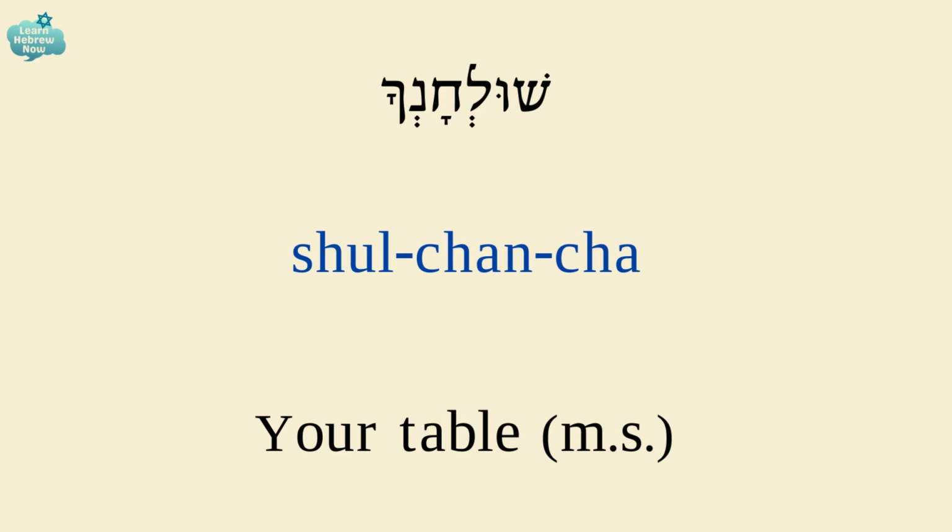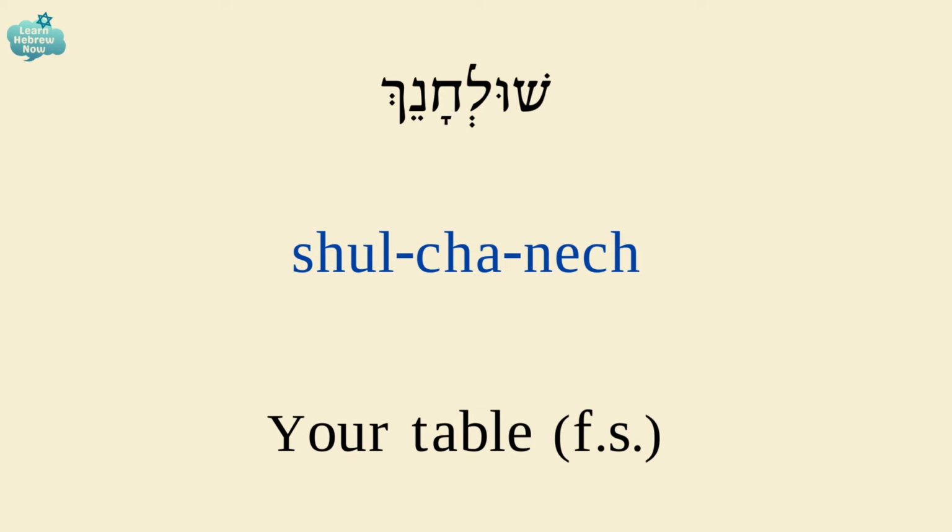To say your table, when referring to a singular female, we would add chaf sofit to the end of the noun, but the last letter of the noun will get the nikud tzere. So it will become shulchanech.